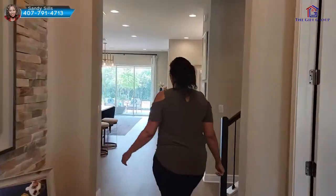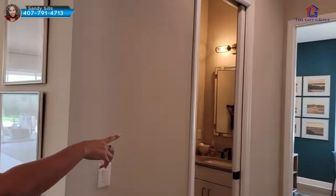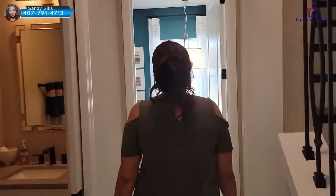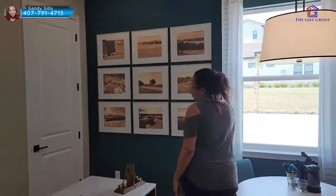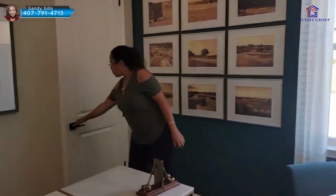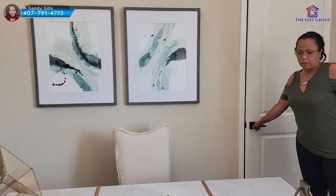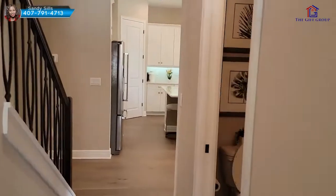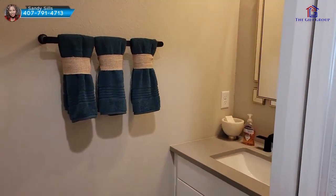So here we have a large family room. Over here we have the third bedroom, or it could also be an office or a den, whichever you want it to be. You're going to see that that's going to be the smallest of all the bedrooms I'm going to be showing today. But it is a bedroom because you do have a closet here, okay? So it is a bedroom. Then we have a bathroom here. This is a half bath.